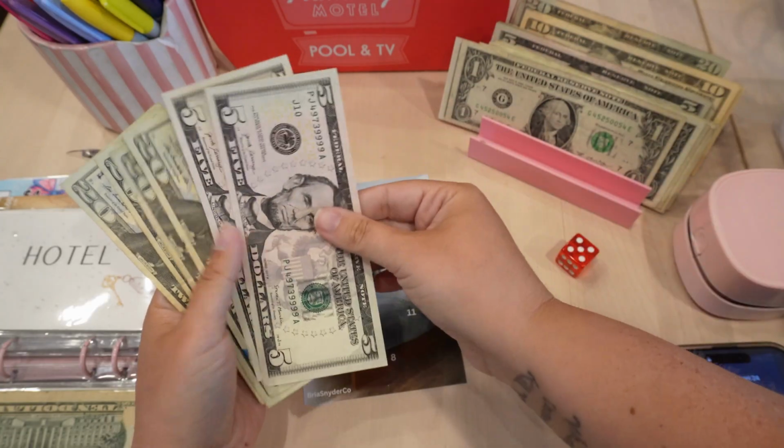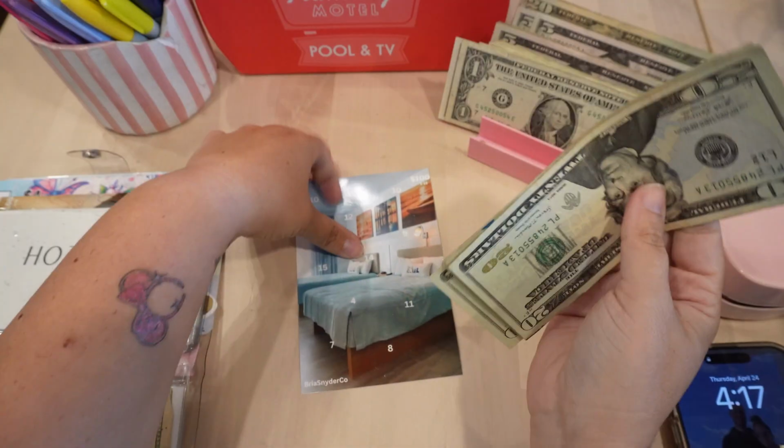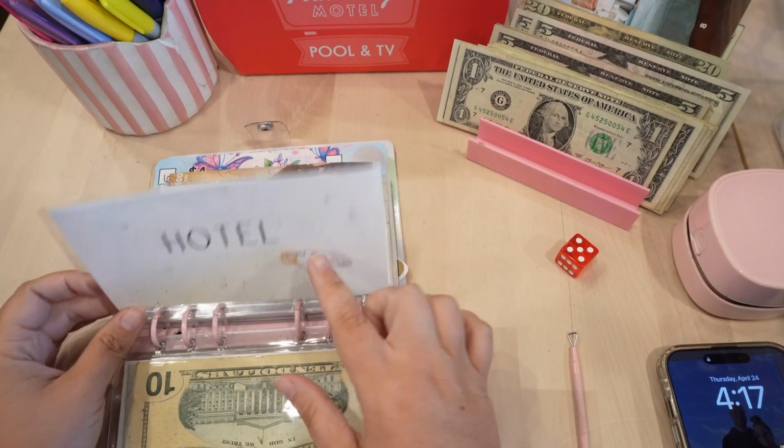Guess I can put those back and take a 20. So 20, 40, 60, 81. And I'm just going to leave this like this because it's going to go straight into that binder after the video. And we'll put a new challenge in there.